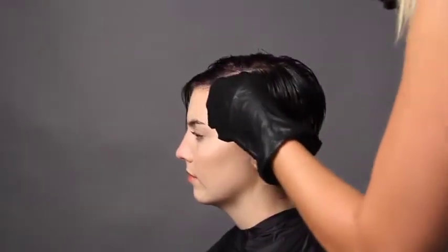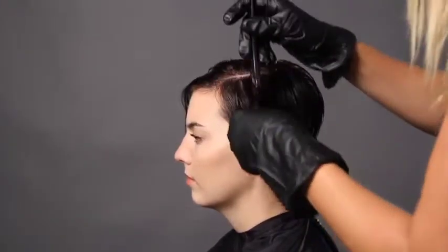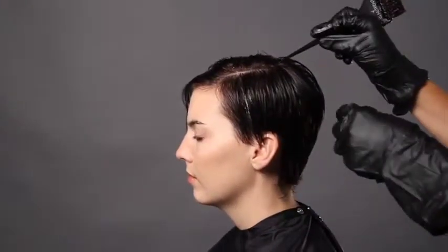Just picking up a few of those pieces on the top just so that when she moves her head you just see flickers of that red accent. So you have this beautiful all over chocolate and a sparkle of that ruby red. Again, going around to the other side, kind of picking up the pieces that stick out to you and making those your accents.